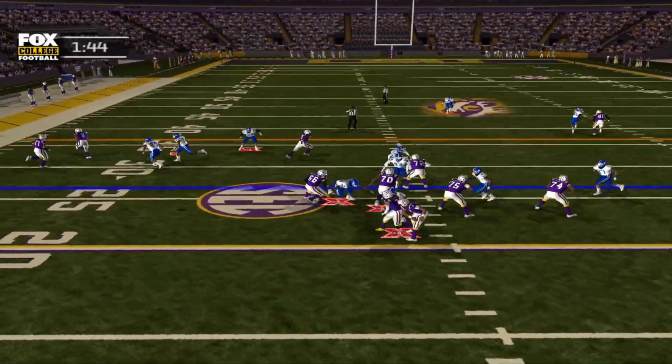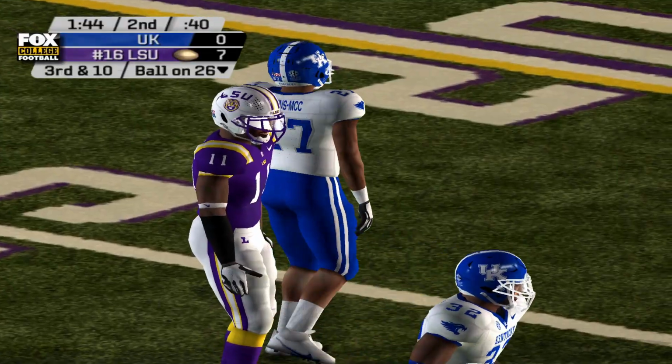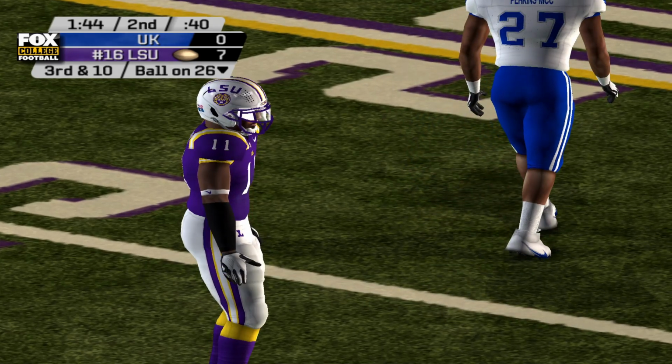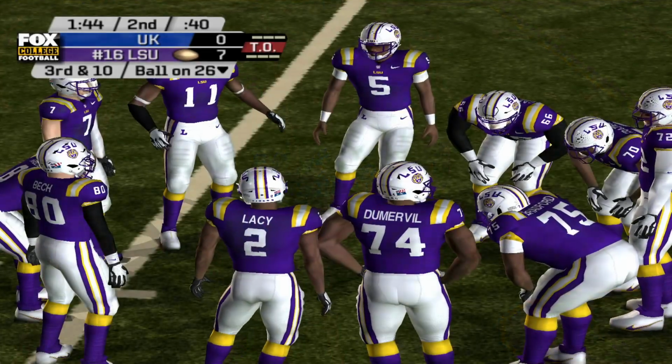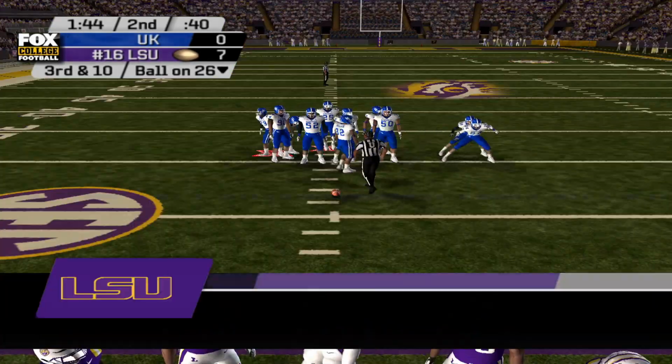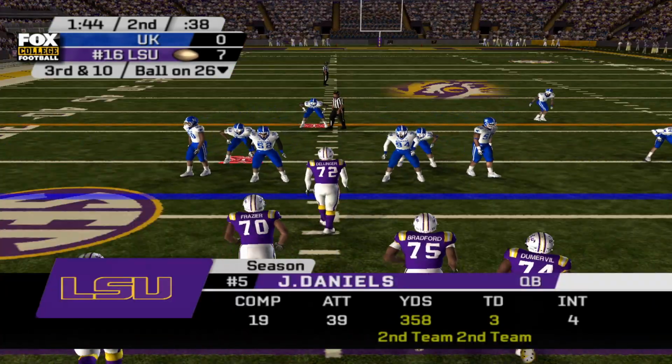LSU comes out in the shotgun. Throw short. He let that one go before the defense got to him, and it fell incomplete. Sometimes if you can safely get rid of the ball, it's your best option. 3rd down and 10 coming up. Ball on the 26-yard line.